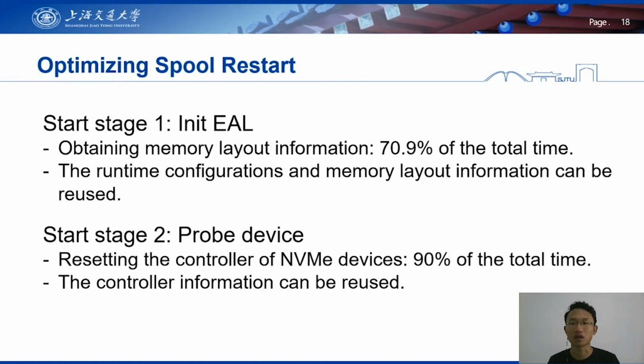Next, I'd like to talk about optimizing Spool restart. There are two stages for a restart: init EAL and probe devices. Our experiment shows that the whole time spent on obtaining the memory layout information of huge pages is 800 milliseconds, accounting for 70% of the total downtime for the Samsung PM963 NVMe device. A long EAL initialization results in a long start time and poor user experience, because the operating system will never change their physical location, so the runtime configurations and memory layout information can be reused.